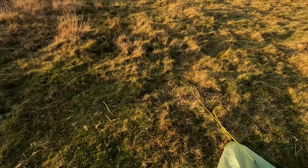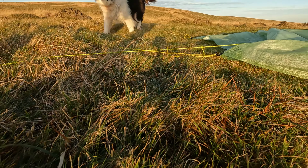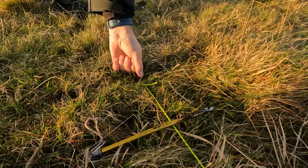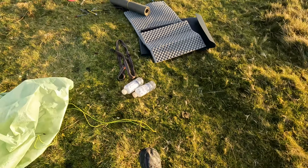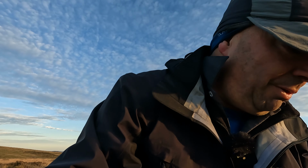Now we can take out this peg here, which is the last one at the back, because the shelter is now safe and secure, and we can take that one out there. And make sure all your pegs are loosely together there, and now I'm going to roll that up. I do have a video on how to roll up a cuben fibre shelter, so be sure to check that out. And that's pretty much everything.